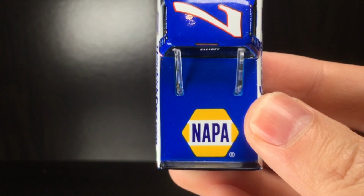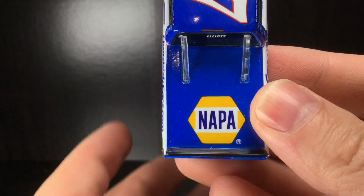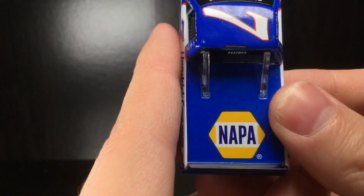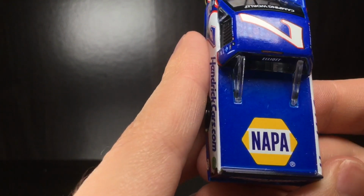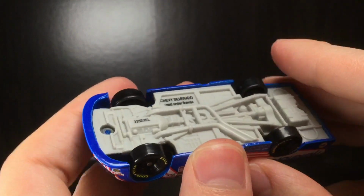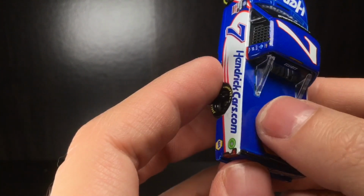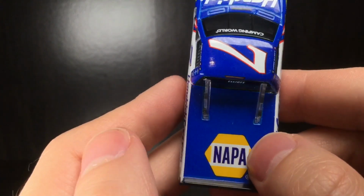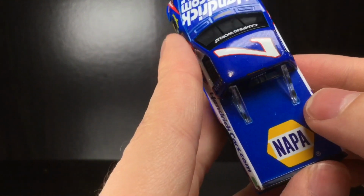Now, I believe they offered the Alex Bowman truck, which I want to say he ran Coca-Cola, maybe Darlington or something. But they offered it, and of course, it didn't get made, which is stupid. But the good news is that this truck is painted blue, right? So if you really wanted to, you could actually remove or cover up some of these decals on there, and you could easily turn this into an Alex Bowman truck if you really wanted to.